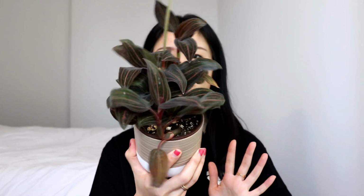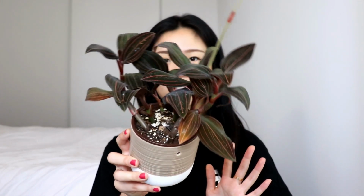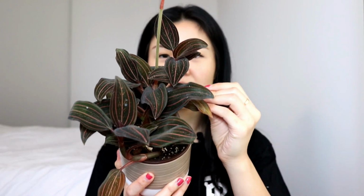And I'll probably eventually cut it so that new leaves can come out, because it takes quite a lot of energy for the LUDISIA DISCOLOR to flower. And it won't focus its energy on making leaves, which generally people collect jewel orchids for its foliage, and obviously this is the reason why. They're velvety, they're soft, they're striking. I just love it so much.